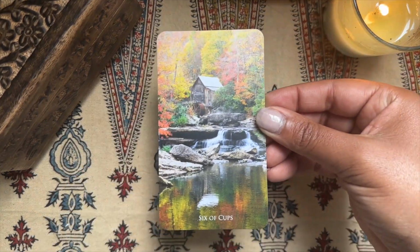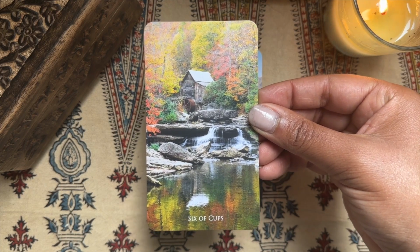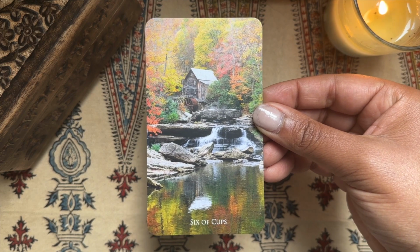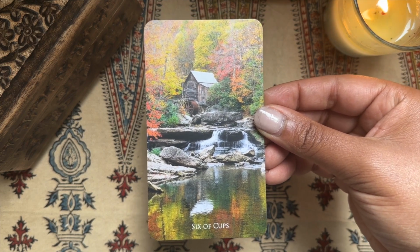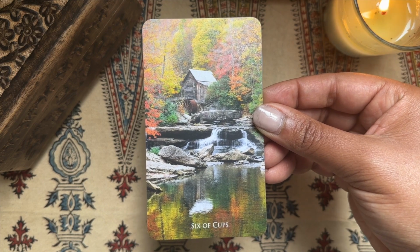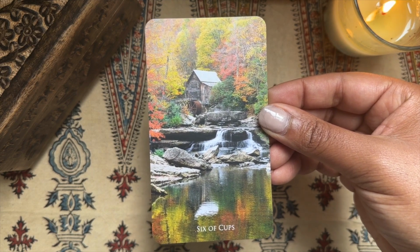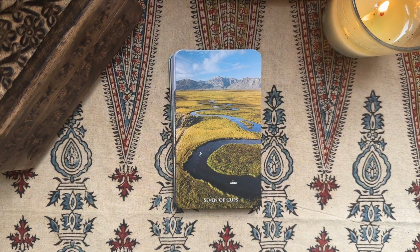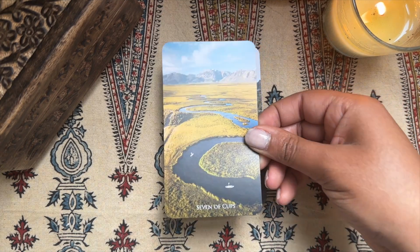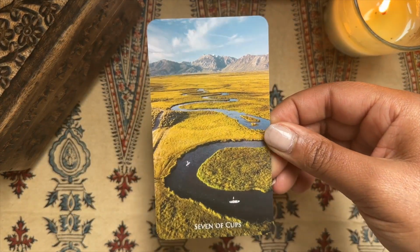Six of Cups, with this beautiful cabin or cottage going on in the back, this luscious water. It reminds me of being off grid in the woods, being close to nature, forging your own home, cultivating your own sense of home and place here. I forgot to mention that, of course, there's a lot of water in the suit, which of course makes sense.